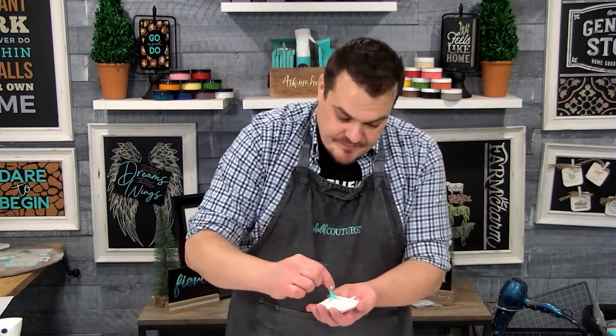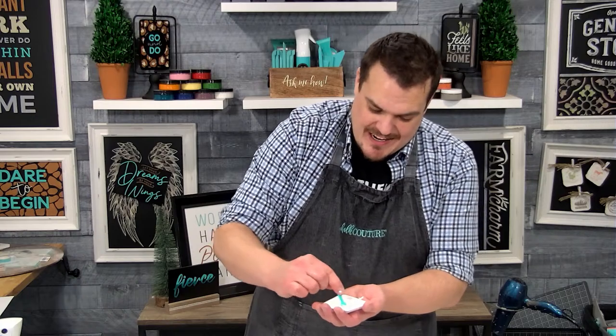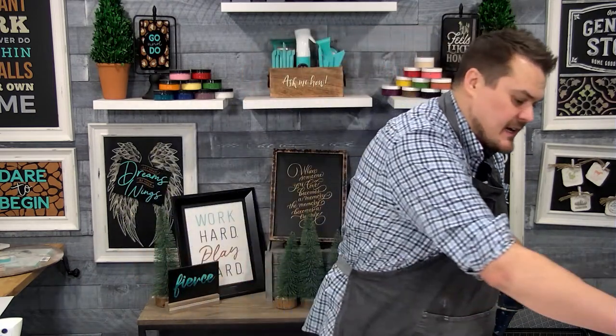Okay. On this top layer, I do want it a little bit on the thinner side just because that's what I want.